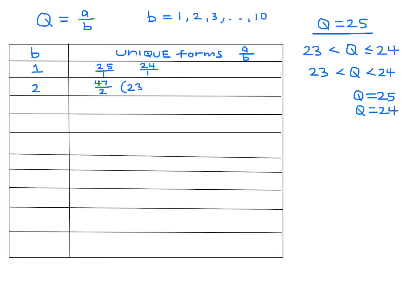And just in brackets, I'm going to write what it is as a mixed fraction. I won't do it for everyone, just for a few, just so that you know that this is indeed between 23 and 24. When B equals 3, again, the key here is don't put any doubles. 70 over 3, 71 over 3. And in brackets, I'm just going to put what they're equivalent to as a mixed fraction, 23 and 1/3. And this one is 23 and 2/3. So again, these are indeed in that range. So you got to keep going like this.